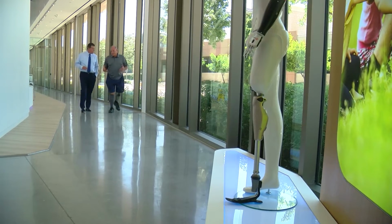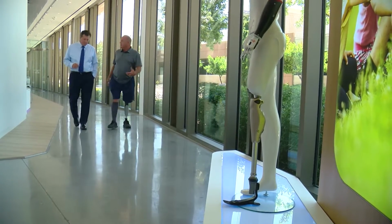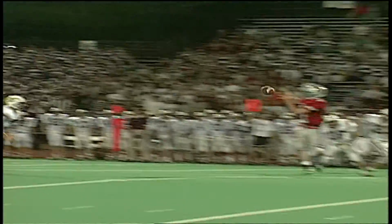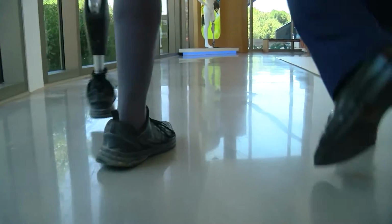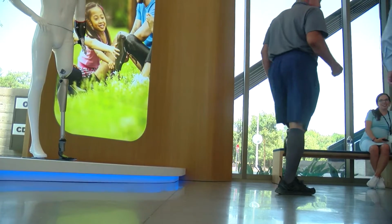It really hasn't slowed me down a lot. Steve Davis spent 24 years walking the sidelines as a high school football coach. 14 of those years were at Westlake High School, working with the offensive line. He was there during the championship year with future Hall of Famer Drew Brees. When he was younger, Steve also had big dreams of football championships and was a top recruit for SMU.